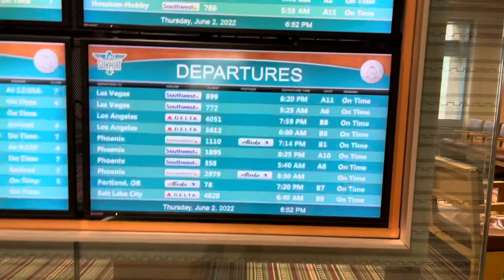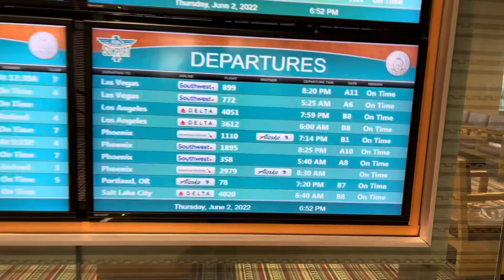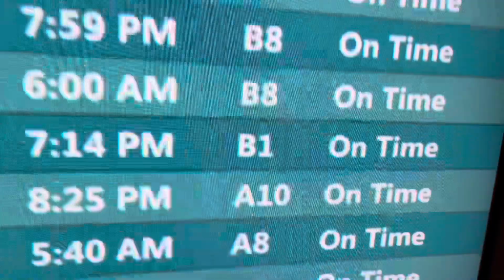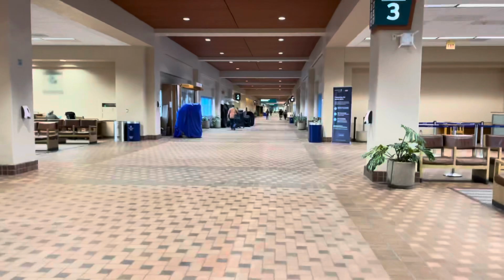I'm heading to Phoenix first, at 8:25, so that's it. 8:25, Phoenix. 8:10, on time. Man, it's like a dust storm or something going through. Pretty dusty over there.